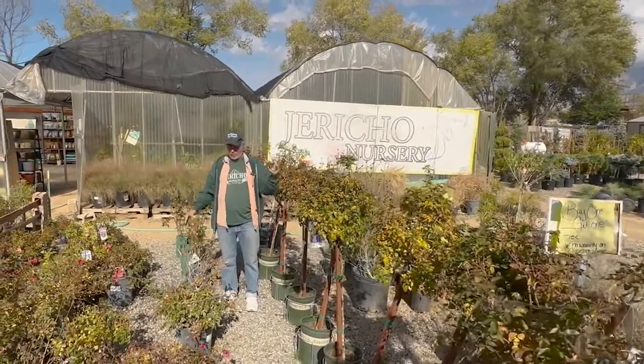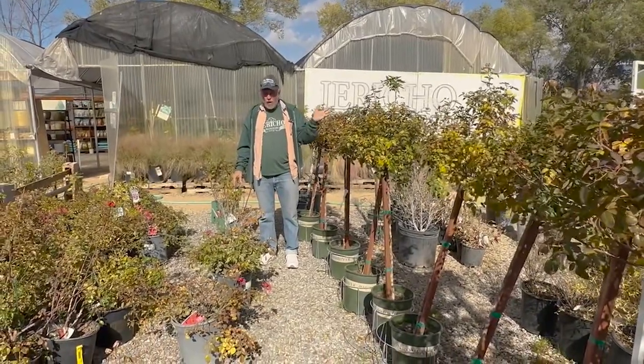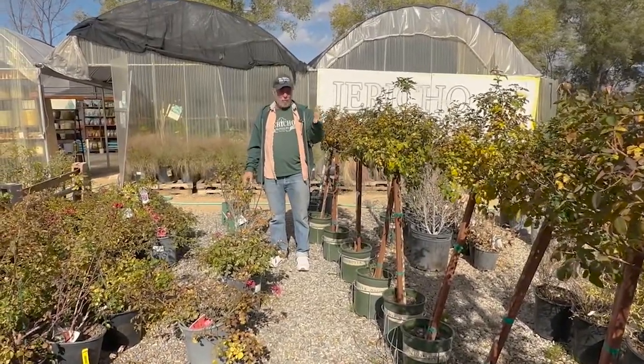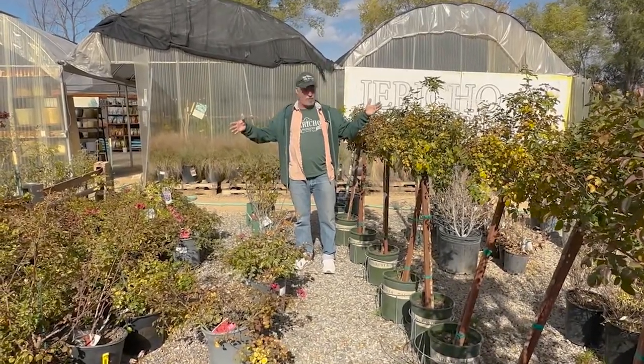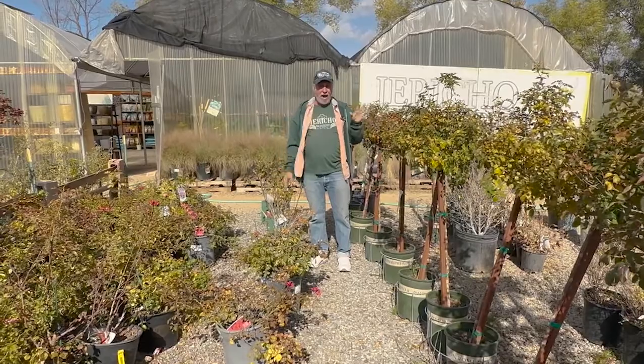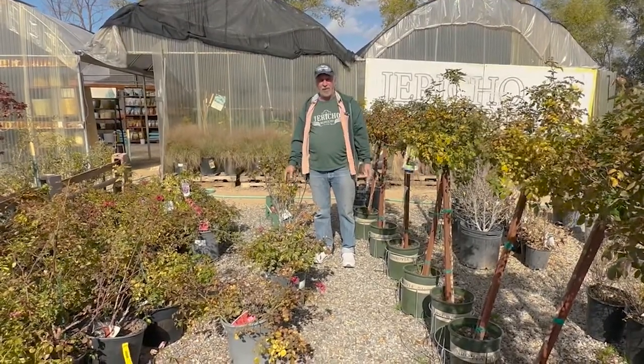But even if it was truly cold or truly getting colder, you can plant here well into December. Most of the time you can plant here in January. So you've got another two solid months. Take advantage of some sales. Get some stuff in the ground. I fully believe you're a year ahead planting now as opposed to planting in spring.